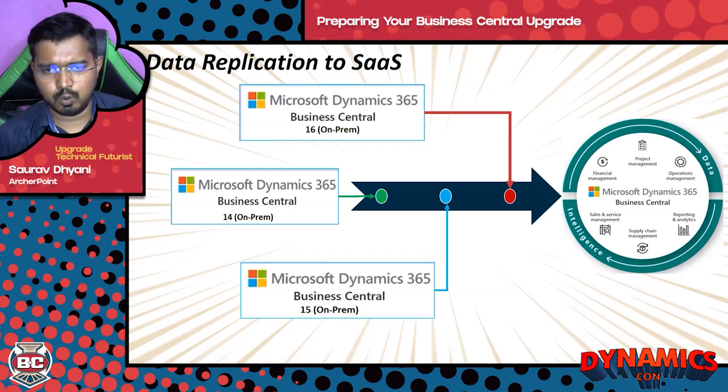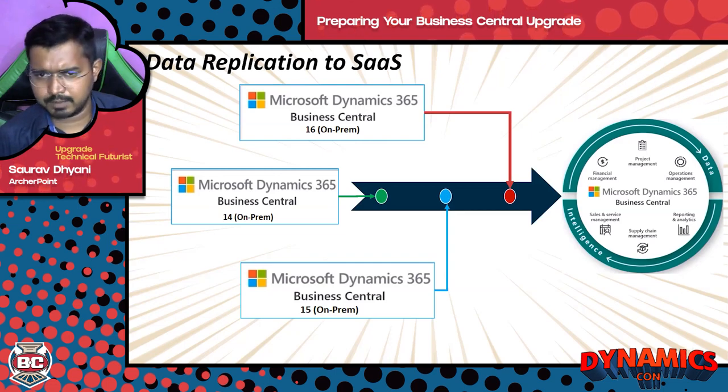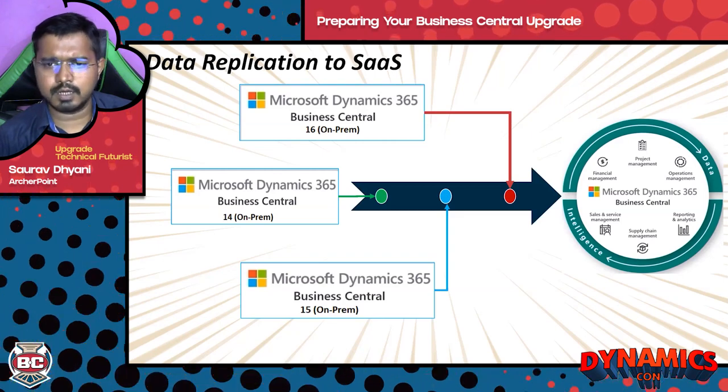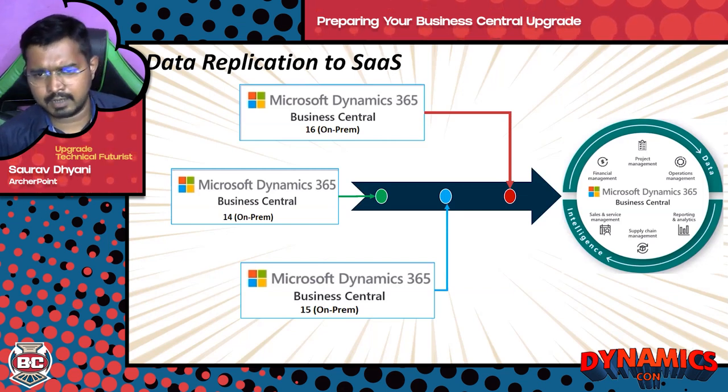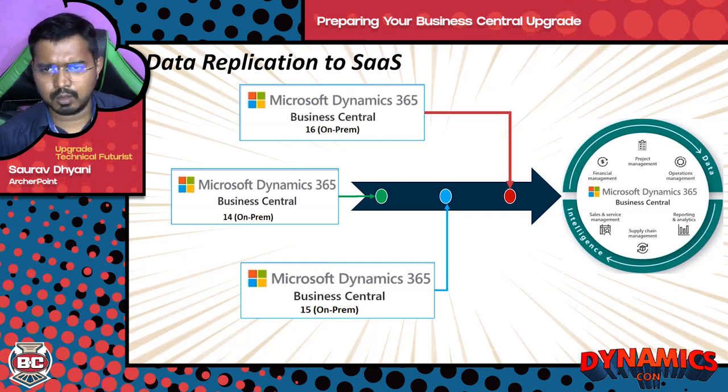Until the whole database is replicated, no user should have access to the SaaS environment. And while replication is happening, users can still use their on-premises environment. It's not like upgrade on on-prem where everybody needs to be disconnected. This replication keeps happening and users can keep on working, and the data will keep replicating to SaaS as new data gets added, modified, or deleted. So you'll not have to worry about it.